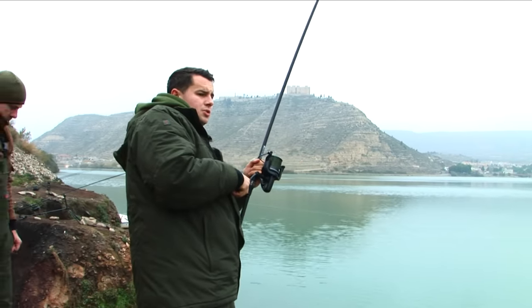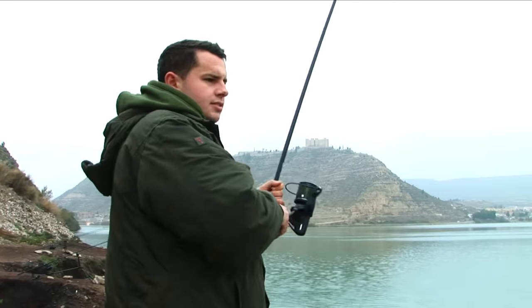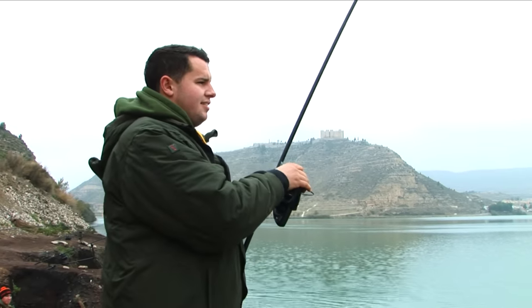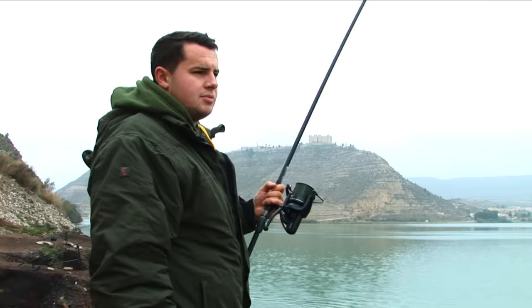Feels absolutely enormous. Right, we've just seen Steve have one. It's my turn now. Fishing quite a long way out, so they do take a bit of time to get them in.